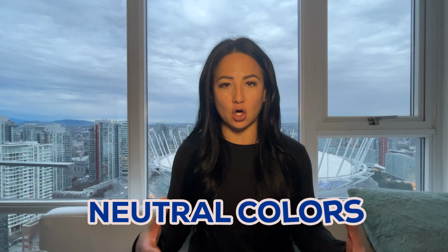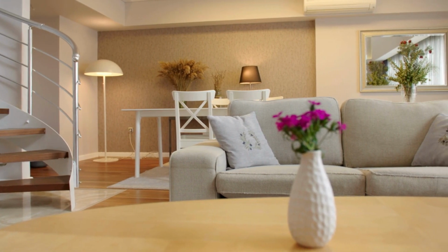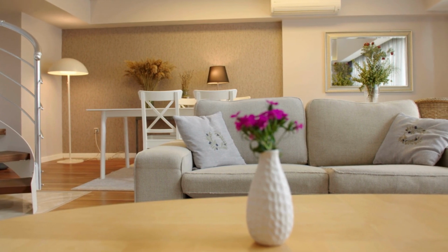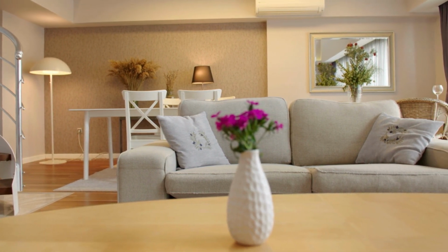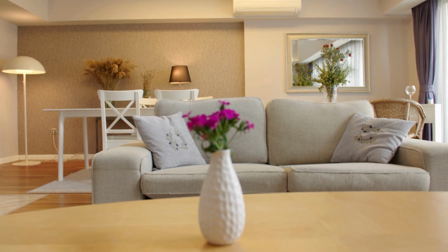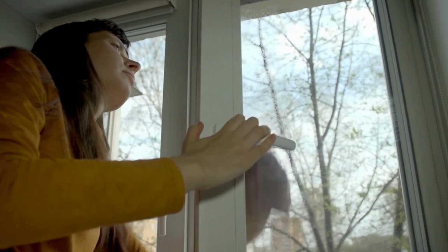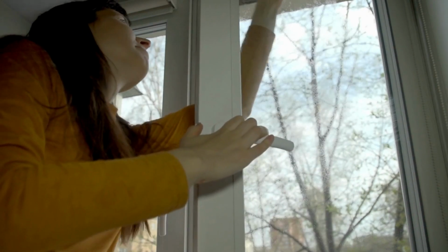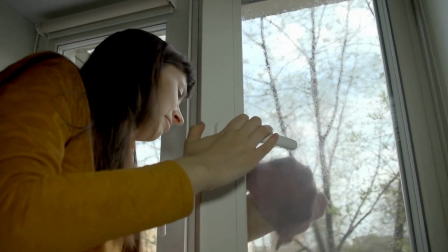Next is I like neutral colors for large items, and then adding little pops of color with decor items, plants, flowers, throw cushions on a couch or maybe a fruit bowl in the kitchen. But I like neutral for a lot of the larger pieces, and then throwing in pops of color here and there. Next one is washing the windows. I know lots of people are so attracted to natural light, and so that's really going to help bring in as much natural light as possible.